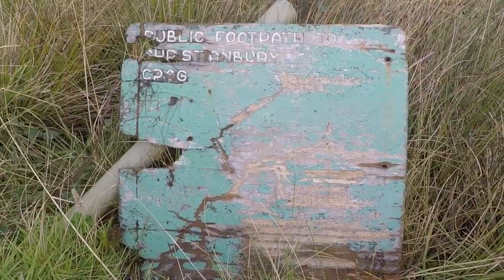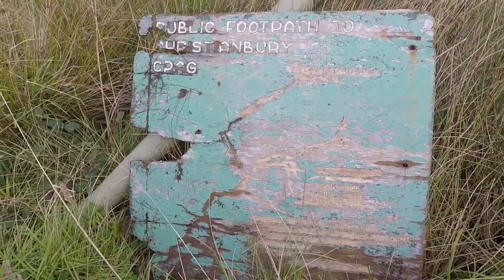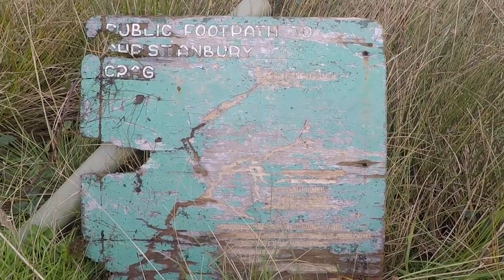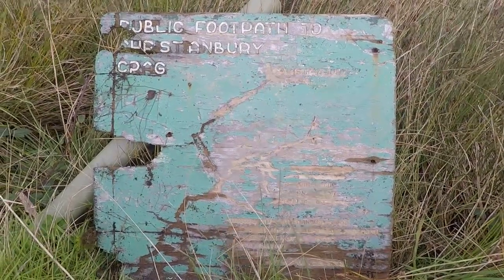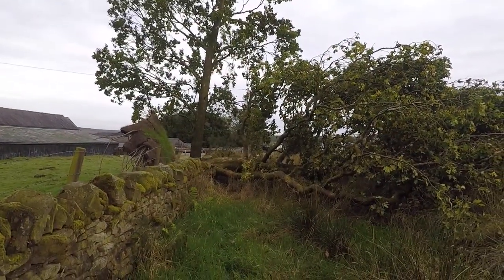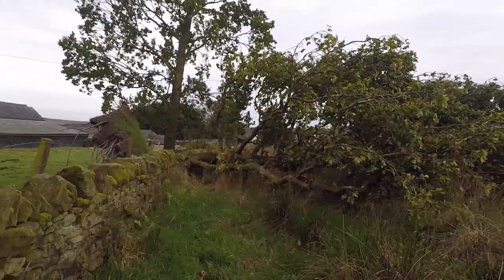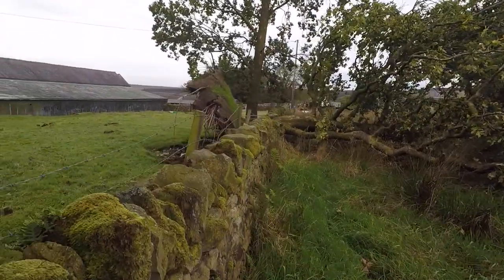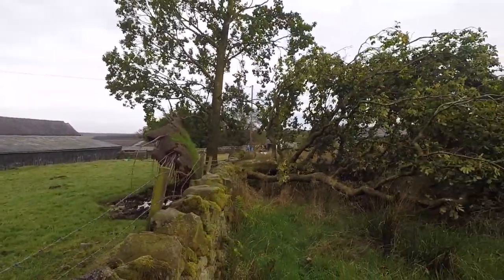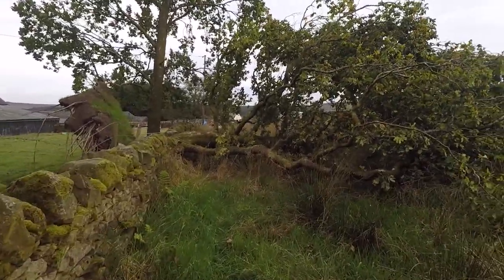The old sign has had a bit of weather on it. It's a bit knackered. Could do with being replaced. Yeah, this wasn't here last time I walked the path. Shallow roots on that. It's obviously taken a tumble. Right, let's try and get over it.